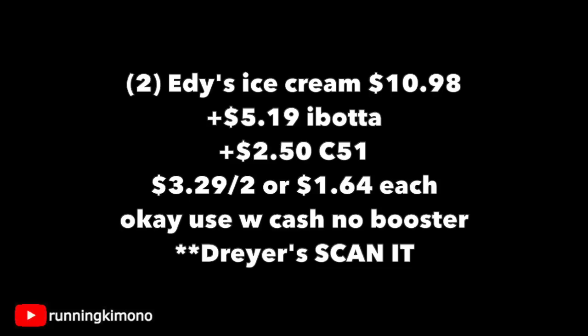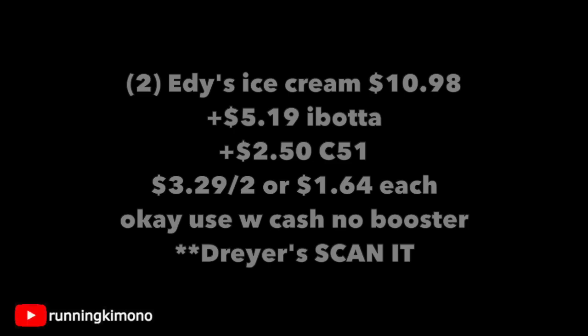And again, it looks identical, but it's called Dryers. So you would have to check your Ibotta and the different rebates if the Dryers has a rebate for that on Ibotta, and also triple check Ibotta that these rebates are still there, because a $5.19 rebate for ice cream, it's going to go pretty quickly.